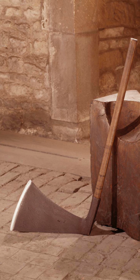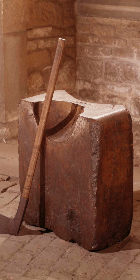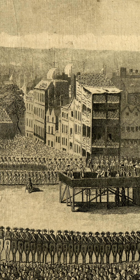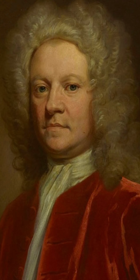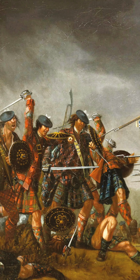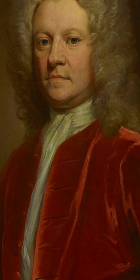So if Tudor blocks were typically low, why is the block in the tower so high? Well, by tradition, it was created for the last beheading in England, of Simon Fraser, Lord Lovat, in 1747. Fraser had been found guilty of high treason for his role in the 1745 Jacobite uprising and sentenced to death.